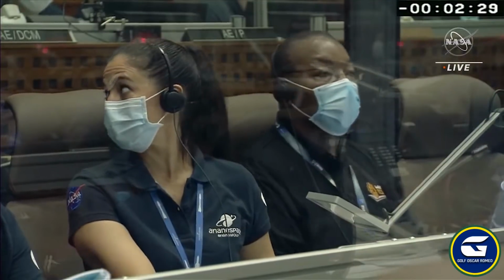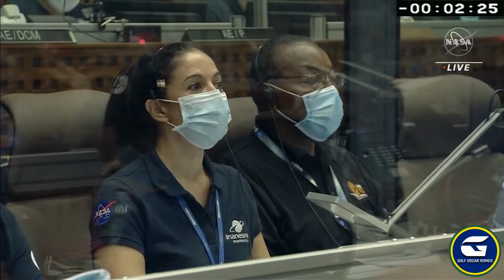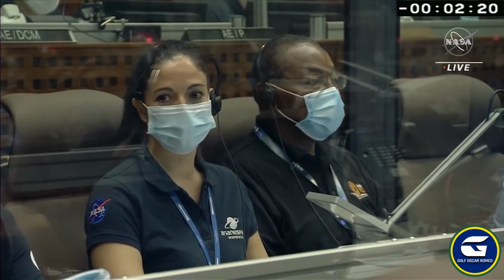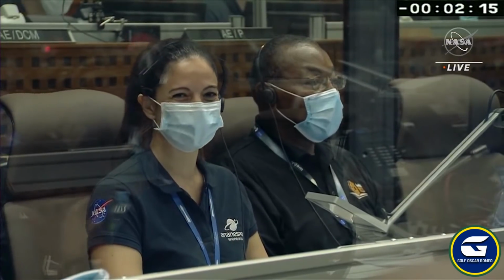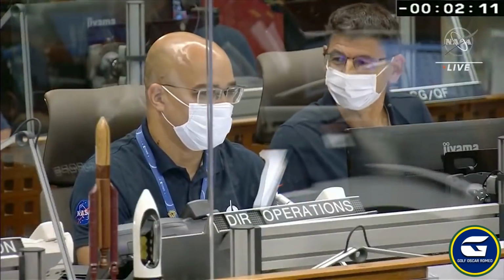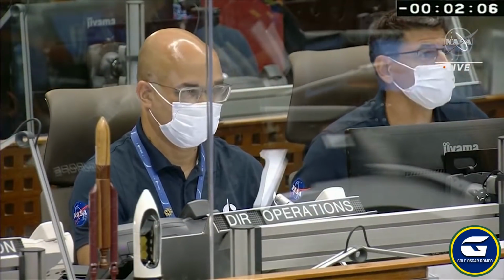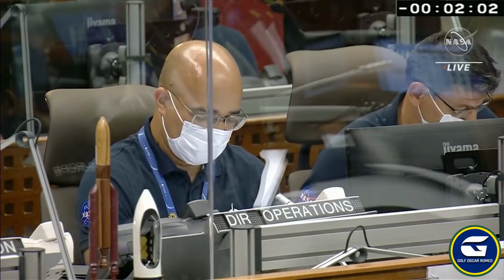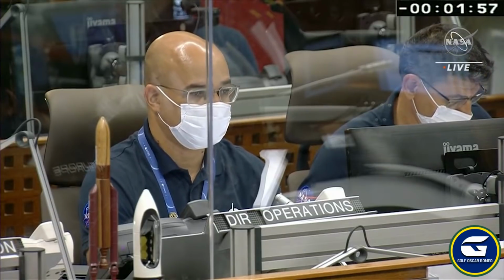NASA officials, including Greg Robinson on the right, carefully watching the telemetry, looking intently at the final couple of minutes of the countdown. Lives have been spent in the preparation of the James Webb Space Telescope that is about to fly. And Beatrice Romero on his side, on the left of the screen, from Arianespace. And that is the DDO, the Range Operations Manager, Jean-Luc Voyer, as we have hit the 2 minute mark in the countdown.